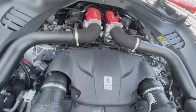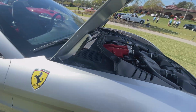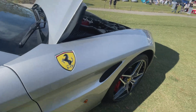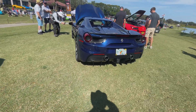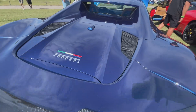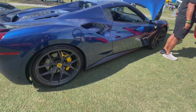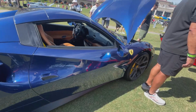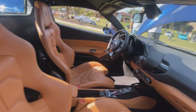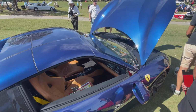There's a chassis number right there. And the Scuderia Ferrari. That's the horsey. Mid-engine. Those are the Italian colors. Awesome wheels. Yeah, he's taking pictures. It's a 488 Spider. Spider means that this lid over here, you can take it off.